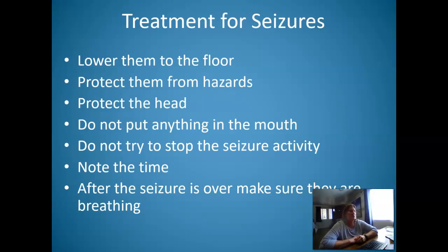So treatment for seizures, here we go: lower them to the floor, protect them from hazards, protect the head, don't put anything in the mouth, don't try to stop the seizure, don't try to physically hold them down and stop the seizure activity. You want to note the time, because they're going to want to know how long the seizure was, and after the seizure's over, make sure they're breathing and waking up okay.